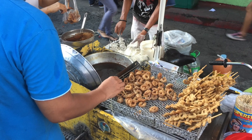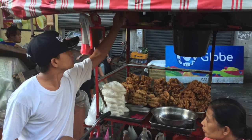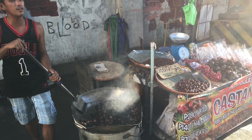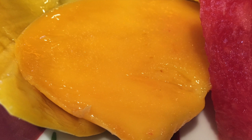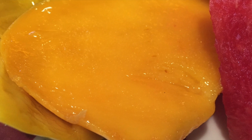Even in downtown Manila, there are various street food vendors as well, just like in Indonesia. They had different types of fried food and vegetables and fruits. You can see the mango in the Philippines is a little bit different than the version in Indonesia. This was a lot creamier and definitely a lot sweeter.